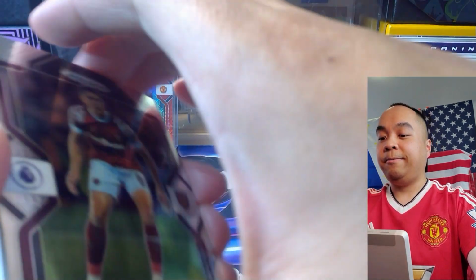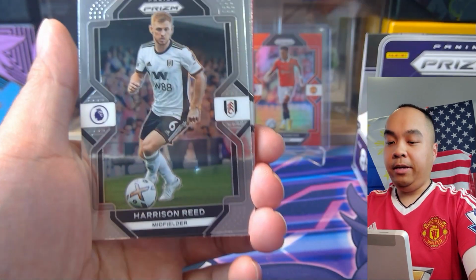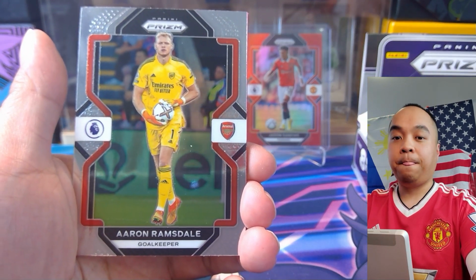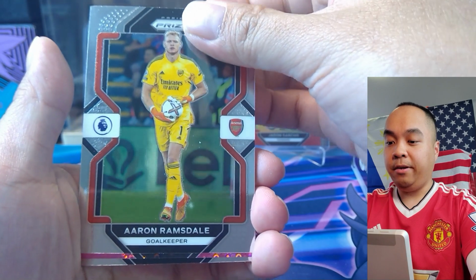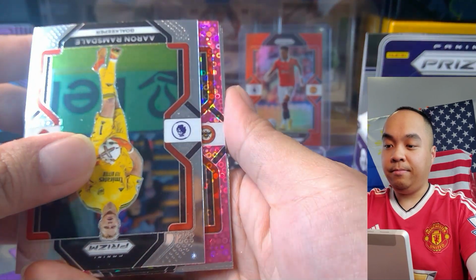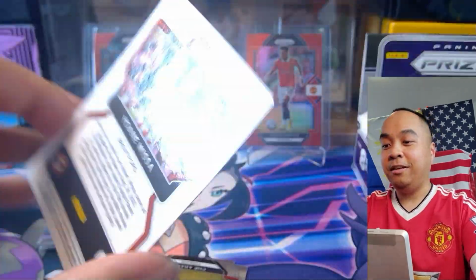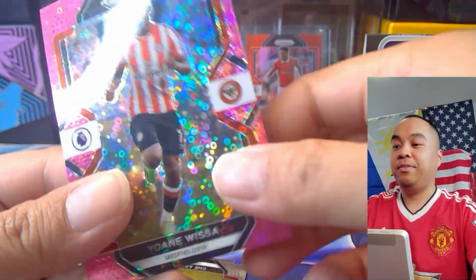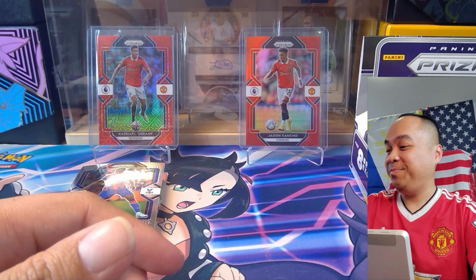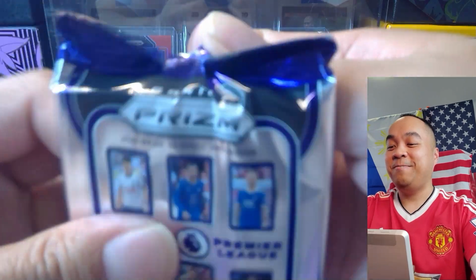Got a pink. Bornals, KDB, Harrison Reed, Lewis O'Brien, Luke Thomas, Aaron Ramsdale. Who's our pink? What team? Brentford. Wiesa. Pinks, I don't think. No, pinks are numbered. 73 of 99. Yeesh. We're still not friends, Prizm. Come on.